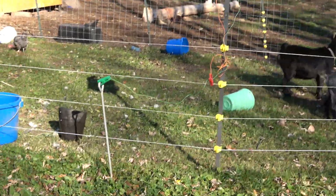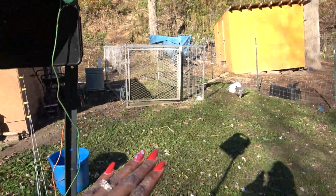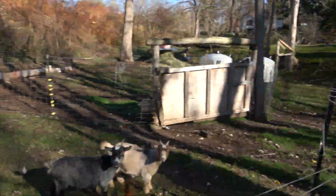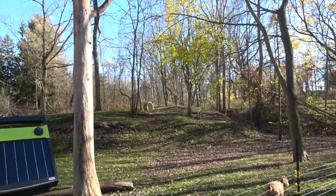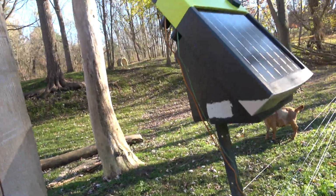Okay, so I showed you guys in the last video how we re-fenced some of this area, and the goats can go all the way around the coop and up the hill. They also have all of this all around, all the way down to the stream and all the way around. All right, let's head in and see what they need.